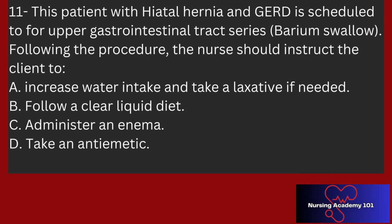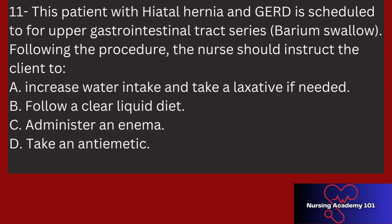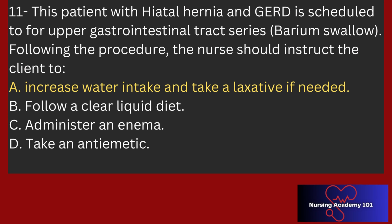Question number 11. This patient with hiatal hernia and GERD is scheduled for upper gastrointestinal tract series, barium swallow. Following the procedure, the nurse should instruct the client to A. Increase water intake and take a laxative if needed. B. Follow a clear liquid diet. C. Administer an enema. D. Take an antiemetic. The answer is A. Increase water intake and take a laxative if needed.